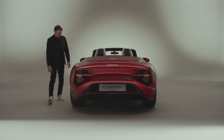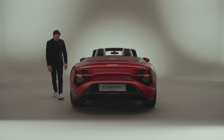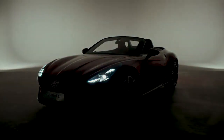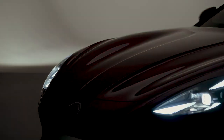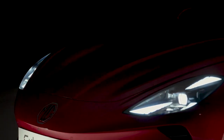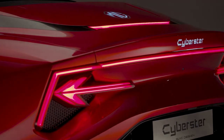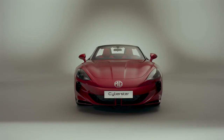Aerodynamics have played a big role in the development of this car. You'll see a very low nose that helps to encourage the airflow over the top of the car. The rear is more precise and a little bit sharper to allow the airflow to separate, which is important for aerodynamics.